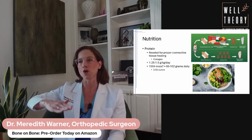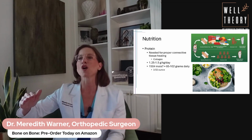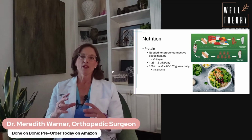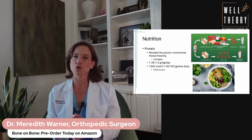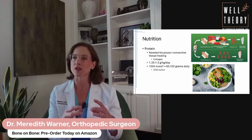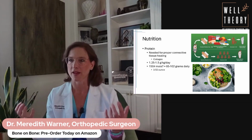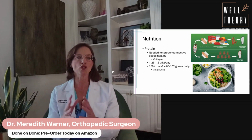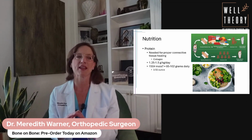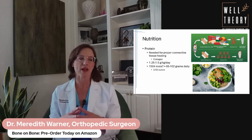And if you have low levels of albumin or pre-albumin or low levels of lymphocytes, these are markers of malnutrition. So protein, you have to have protein, the amino acids in the protein that are used to rebuild the collagen, the connective tissue, and the extracellular matrix. We've been talking about this entire talk. So you have to have enough good protein intake for proper connective tissue healing. You've got to give yourself the collagen backbone.